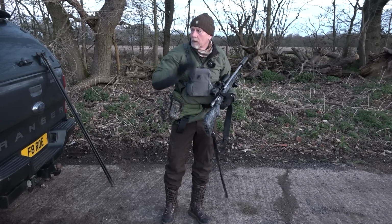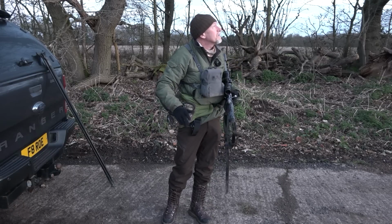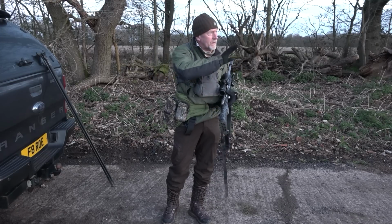Confusing after the clock's altered, just to get your timings right. It's quite still actually. Noise is going to carry a long way. I really want to go and check some stubble fields out, which are at the back of this wood, but the wind is blowing across us.